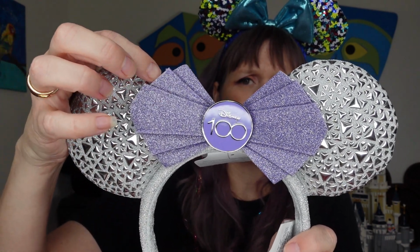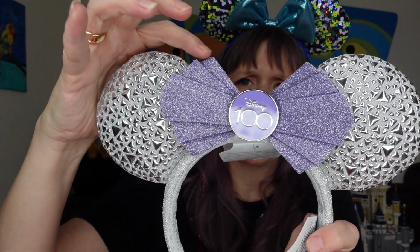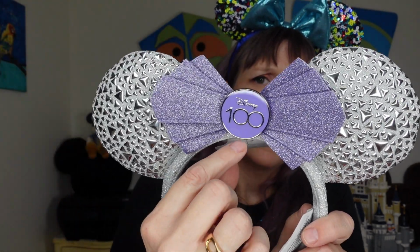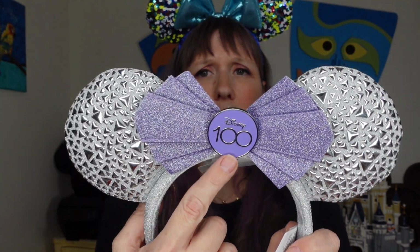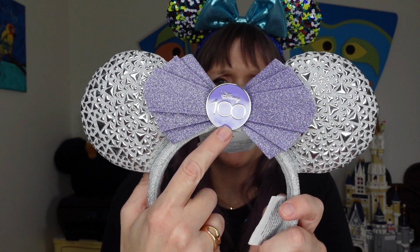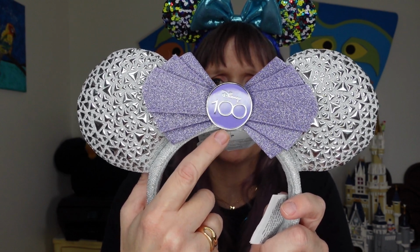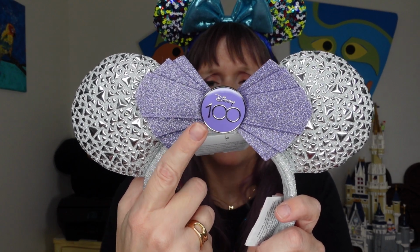Comes with a kind of futuristic looking, kind of reminds me of a Hollywood banner, kind of purple bow tie here. And then of course it says Disney 100. Heads up, be careful when you get mouse ears that have this metal piece in the center, because if the piece is too low, it can actually dig into your head. So you want to be careful with these metal pieces on mouse ears.